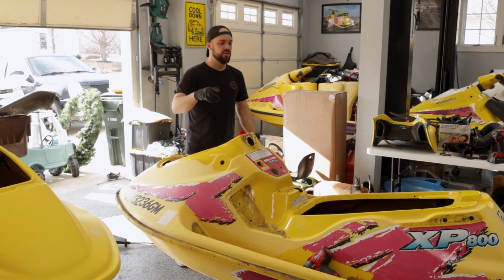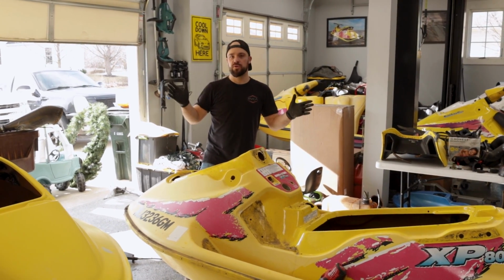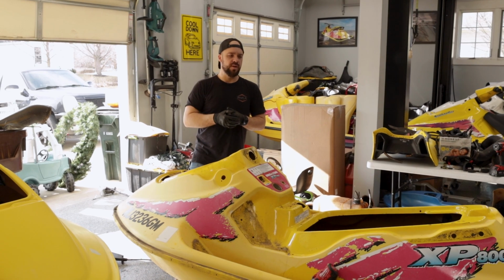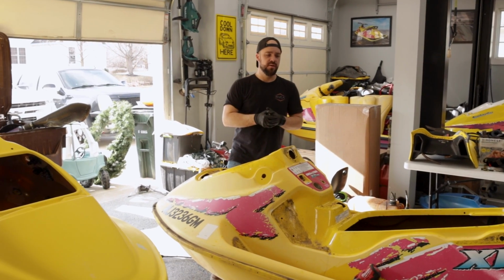So in the next episode, we'll hopefully have both of these in primer, so that we're blocking it out, showing you the process of that, showing the process of the interior painting if that's something you guys want to see, and getting closer to assembly on these things, because that one's close, but this one's extremely far away with how poor the condition is.